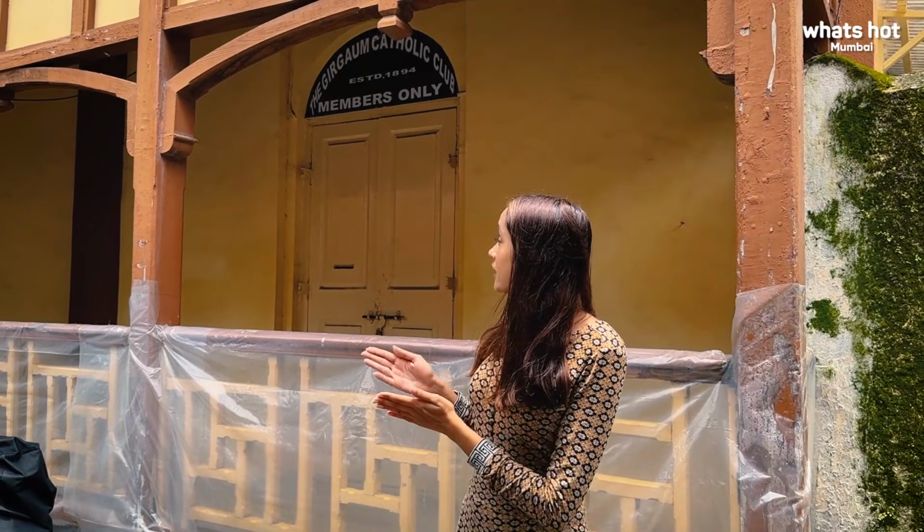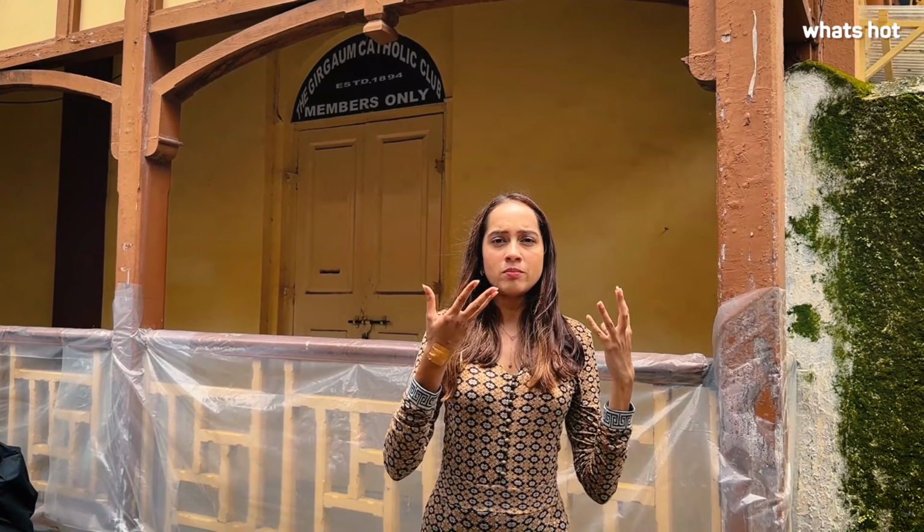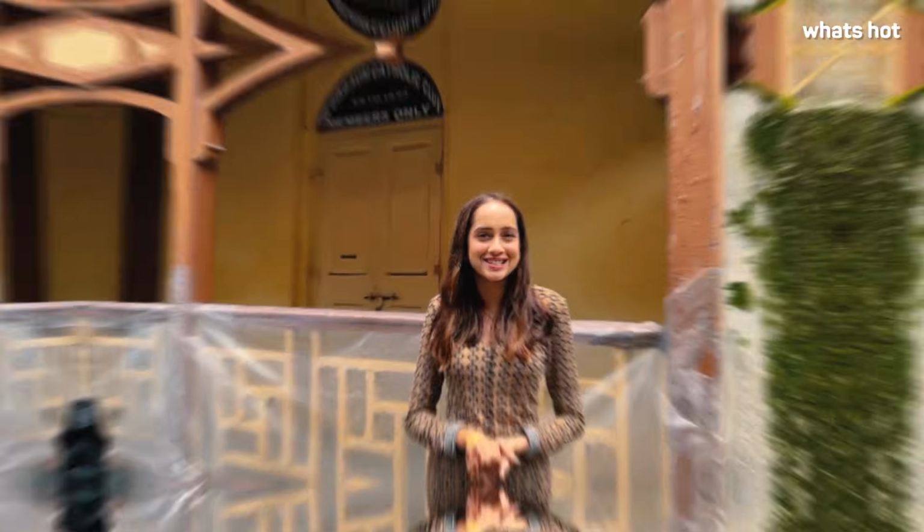Behind me, you can see the Girgaon Catholic Club established in the year 1894. Now, these kind of clubs were also called Kuds. When Goan migrants came here, they were mostly from low income backgrounds. They had very little education and few skills. So they could actually find humble accommodation here, network with other Goans living in Mumbai, and find work and sustenance.